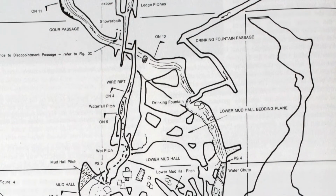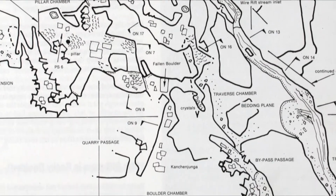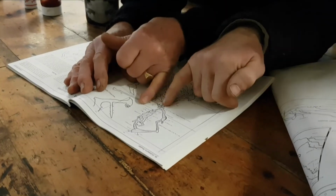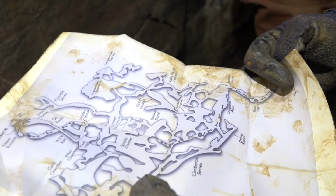It's one of the most complex caves on the Mendips. Whenever you go into it, you can always create a route that you haven't been on before. Where's the blasted entrance? Up here somewhere? I can usually find my way back out fairly easily, but I can still get lost, even after nearly 25 years.